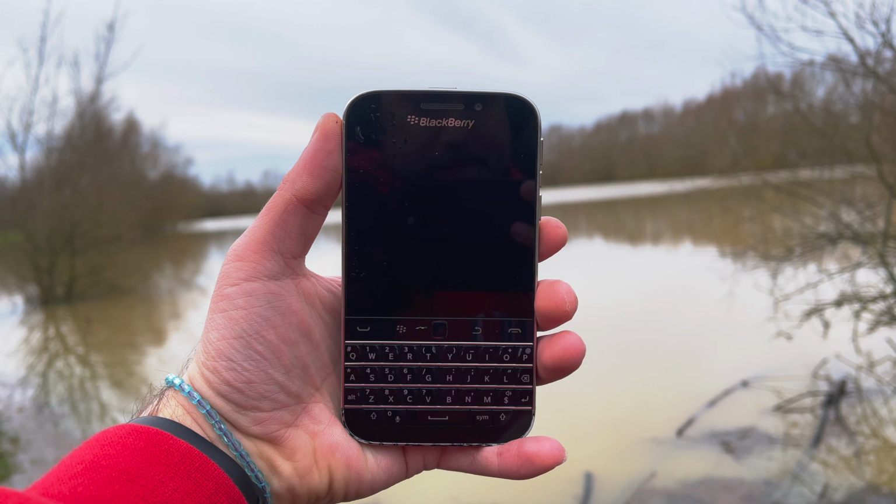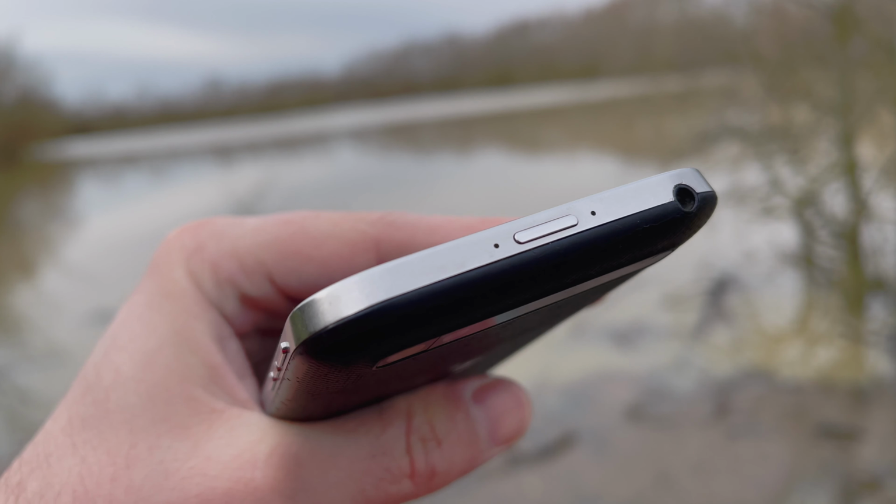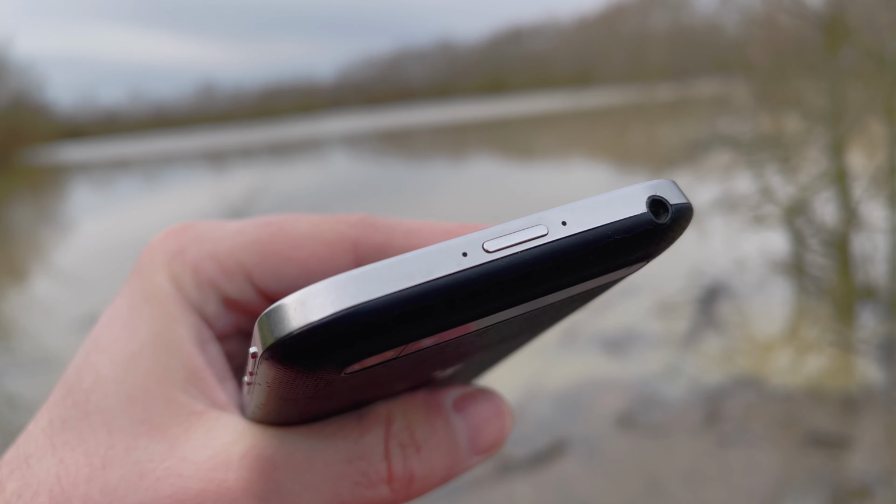The design looks nice, but it kind of feels a bit chunky, especially when I think that I was probably using the iPhone 5 at the time. On the plus side though, it does have a lot of ports. It has a micro SD slot and of course the 3.5mm headphone jack, which, you know, sometimes you miss, but if you've got some old headphones lying around, then I'm sure it would still work even today.